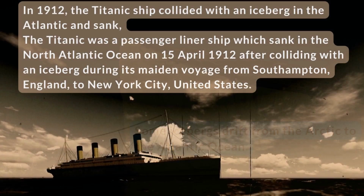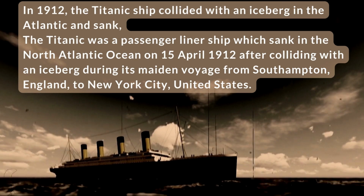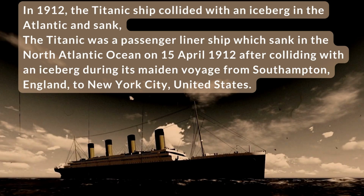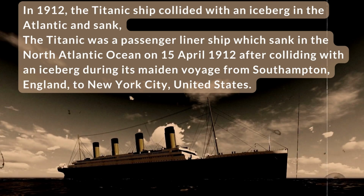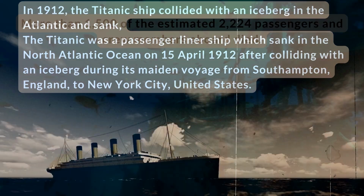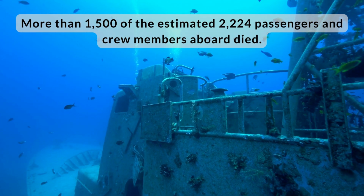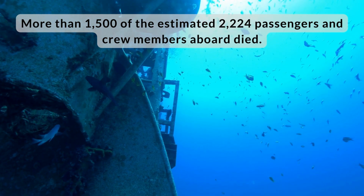In 1912, the Titanic ship collided with an iceberg in the Atlantic and sank. The Titanic was a passenger liner ship which sank in the North Atlantic Ocean on the 15th of April in 1912 after colliding with an iceberg during its maiden voyage from Southampton in England to New York City in the United States. More than 1,500 of the estimated 2,224 passengers and crew members aboard sadly died.